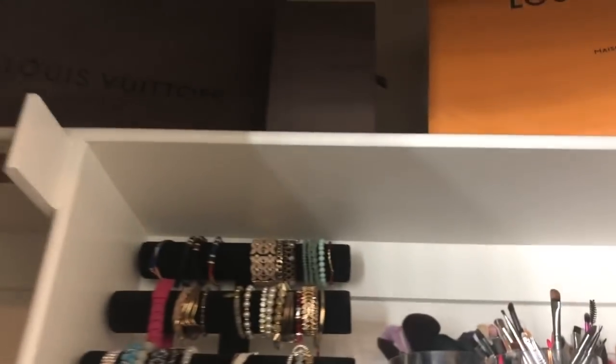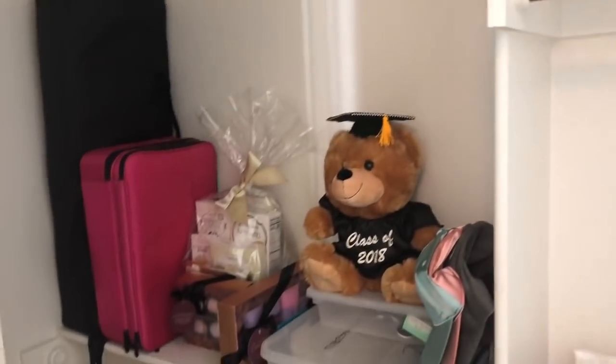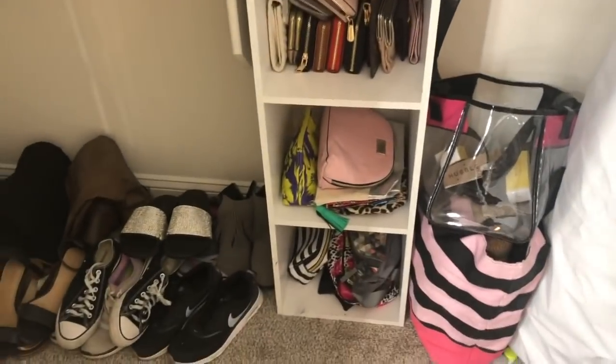And then in my closet, I do have it pretty organized for the most part. I have extra brushes up here. I do keep my Louis Vuitton bags and boxes up here. My wedding dress is in there. I have lotions, wallets for each purse, and then just some traveling bags if I need them.